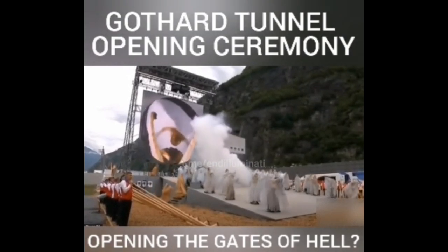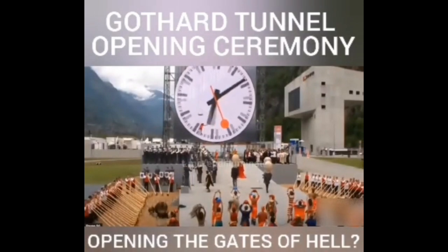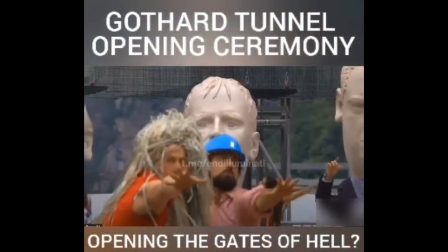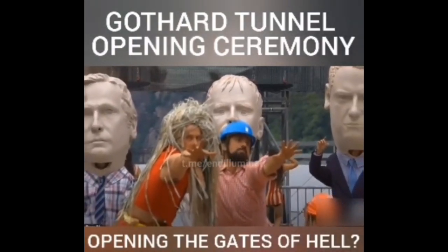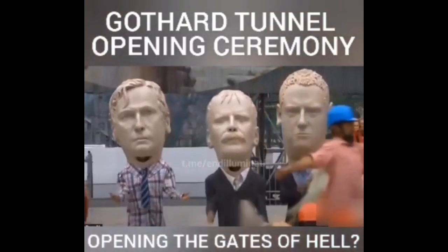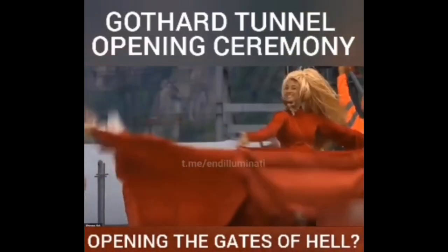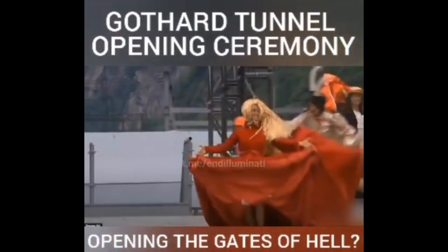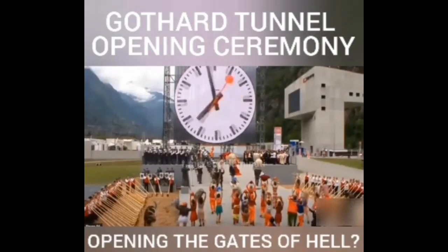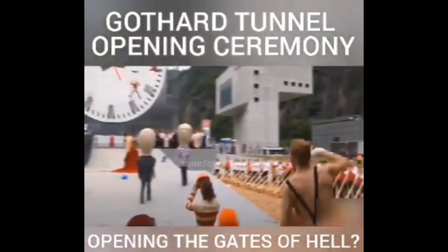As the ritual continues, you will see on the screen the clock seems to be out of control, as if they're losing control of time. The large-headed figures, I believe, are to represent the heads of state or politicians that would appear or seem to be in cahoots or directly related to this ceremony, or even Satan himself. Here we see a lady dressed in red. Again, red symbolizes blood in these type of ceremonies. And in the background, you see the clock that is out of control.